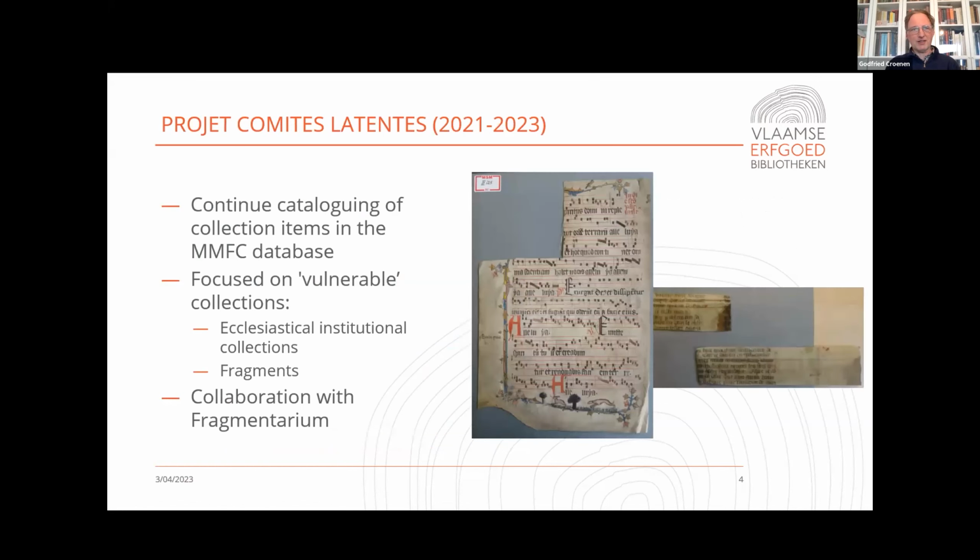In 2020, the original project ended, but we managed to get funding for a follow-on project, which has a new name, Comites Latentes. But essentially, we continue to catalog items in the MMFC database, but we focus on two collections or two groups of collections that are more vulnerable than the other collections.